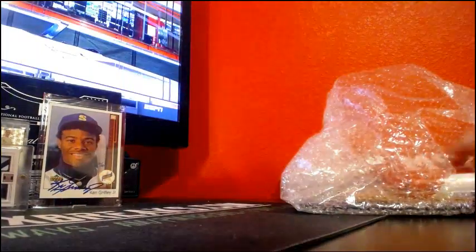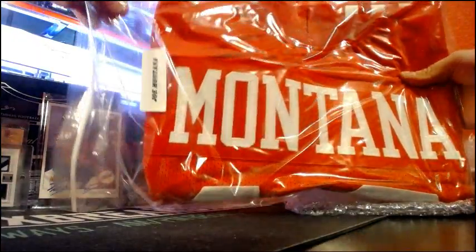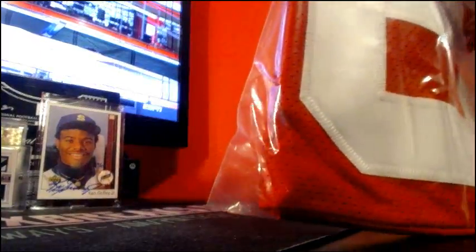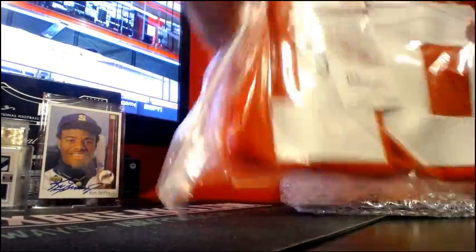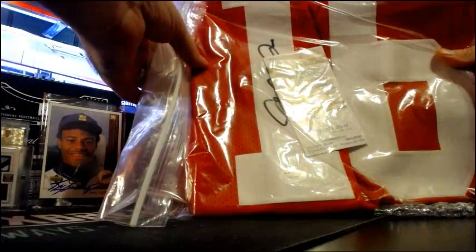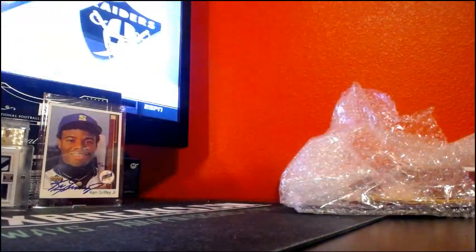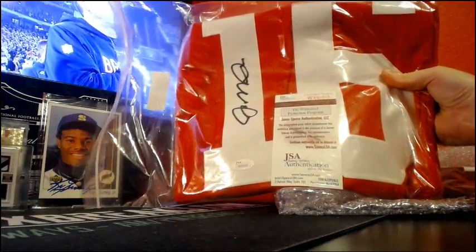I'm gonna go right into this next one. Look at this thing. Joe Montana autographed jersey. Wow, I haven't pulled a Montana jersey. Full-size helmets, mini helmets, but not jersey. JSA. Get that out of the way so we can see the auto. Nice.